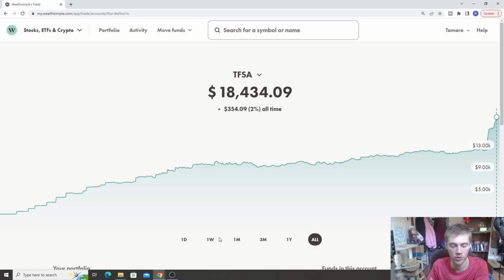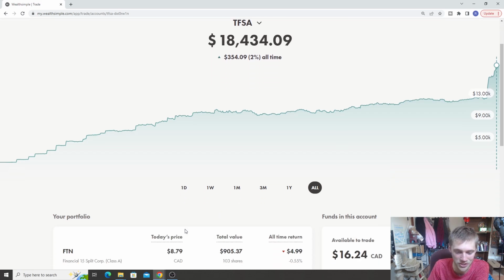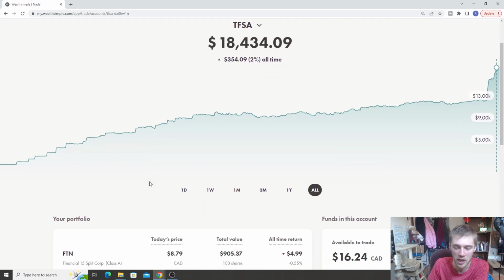And some of this money also is coming from other funds that I have in different accounts. I did have some cash saved up as well, and I did have some crypto. So maybe I'll talk about that in a future video. But I really don't talk about crypto too much on this channel. I like to focus on stocks predominantly here. So we do have some money today.